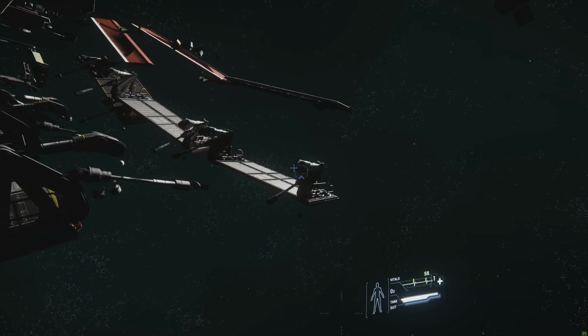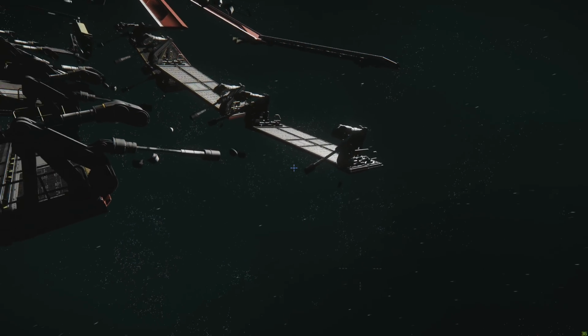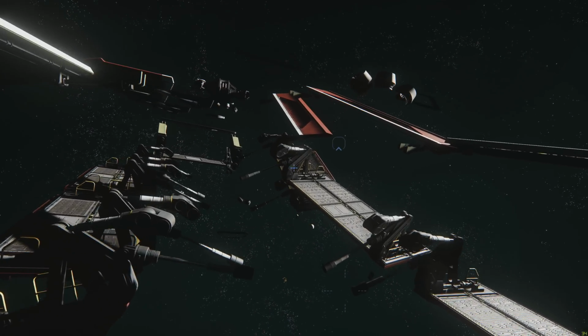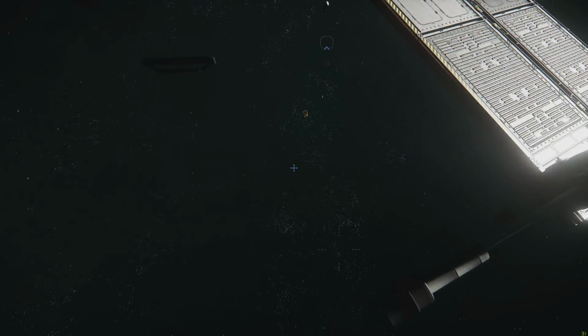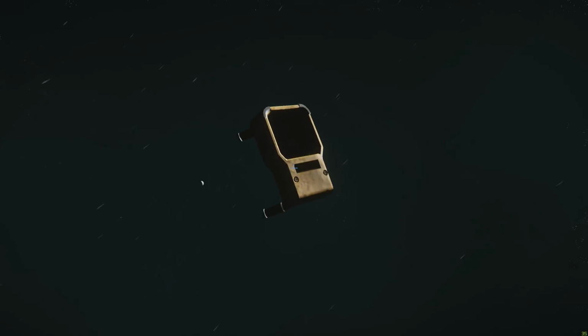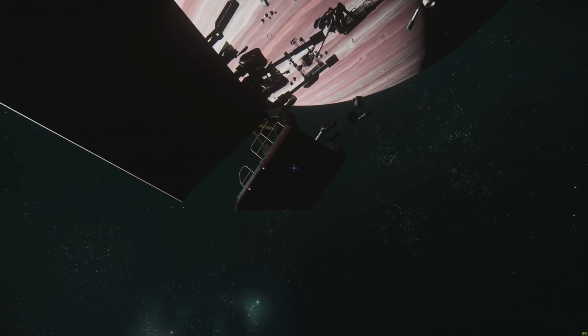Now it's a work in progress. Well, exactly. As far as changing the code without breaking a whole bunch of other code, I think that's what they're toying with. Yeah, absolutely. No, that's just a piece of the debris.